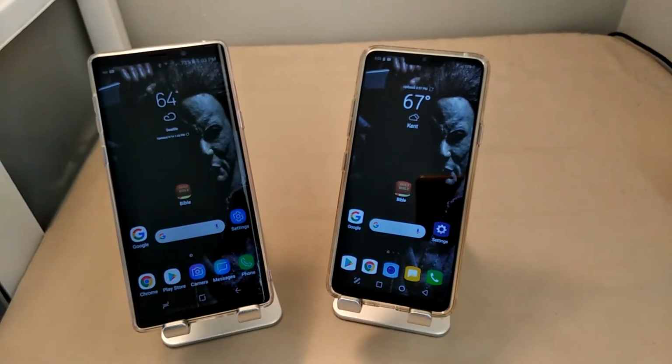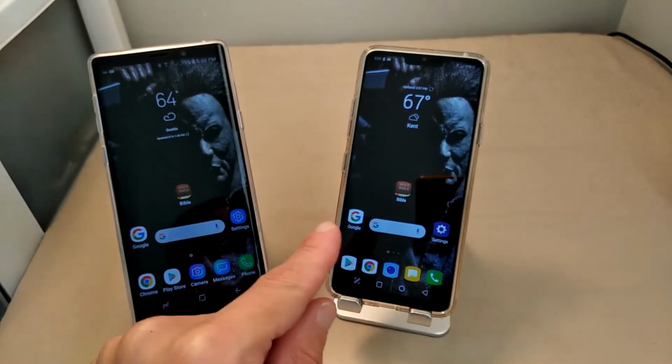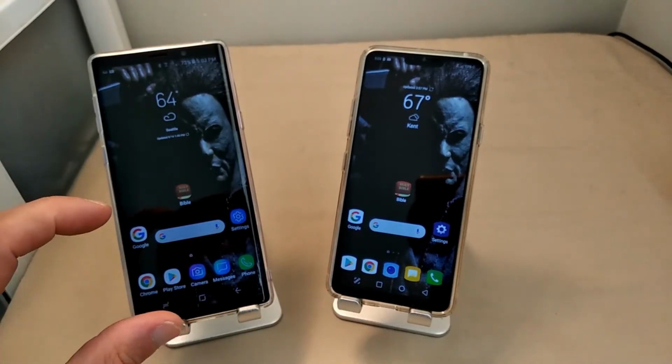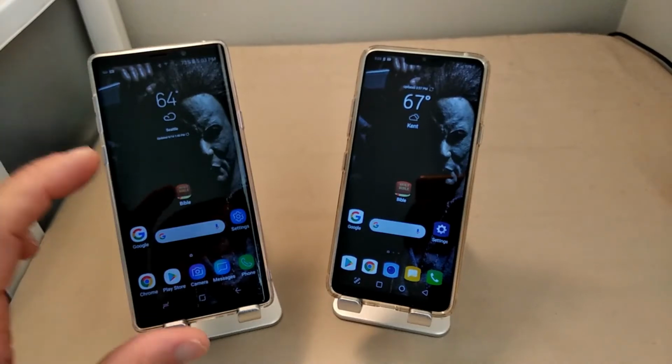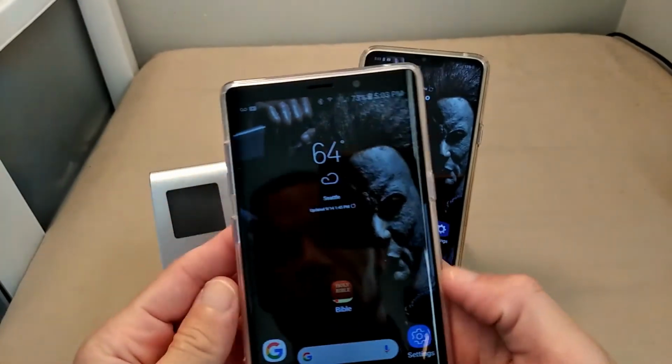selfies. And you get a ton of features and functions, different little filters and things to customize. You have editing tools, and you can adjust the blur. Even though the G7 ThinQ has a dedicated wide-angle lens, the thing that's interesting about the Note 9 is that after you take a photo, when you're scrolling through the photos, it will give you an option to choose.